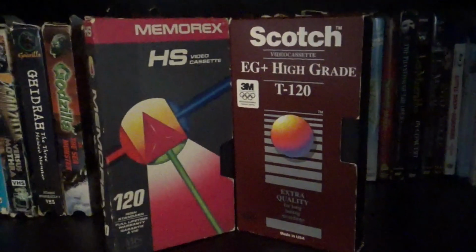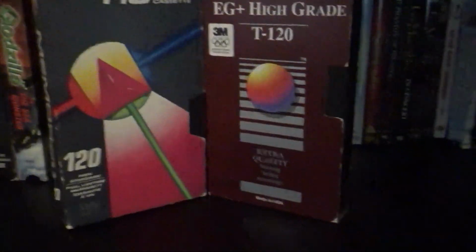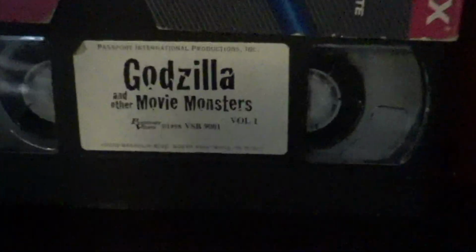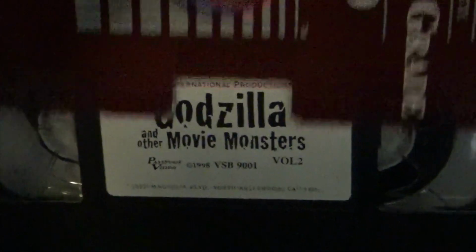And the last thing I'll show, I don't have the covers for this anymore, but it was a nice, neat cover from what I remember. It was a documentary on movie monsters, specifically Godzilla. So here's volume 1, and I remember that the tapes wore out over time because I played it so much. And there's volume 2. So those are my VHS tapes, guys.